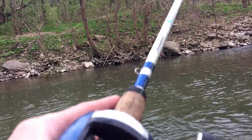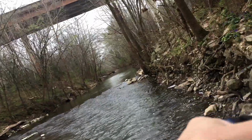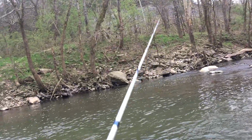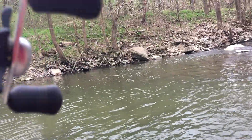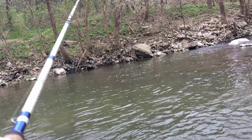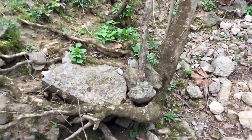Oh, look at that. I actually did get a hit when I swapped. Come on, is he gonna grab it? Got one. Oh yeah, little guy. But we got, oh, he came off. I saw him swim away. Heck yeah, that was cool. I'm just gonna see if I can get anything else out of here to bite. I don't think there's much in this pool, so we're gonna go ahead and move down.